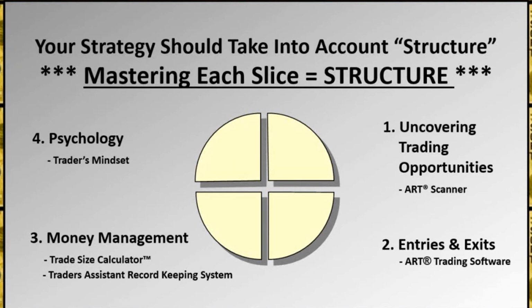The first slice is uncovering trading opportunities. We have software called the ART Scanner that does that. Entries and exits, we have the ART Trading software. Money management, we have the trade size calculator and the trader's assistant. Psychology, we have a whole home study course on developing an edge in psychology for trading.